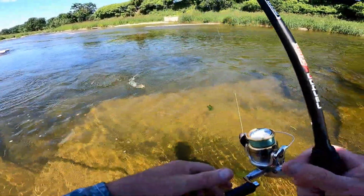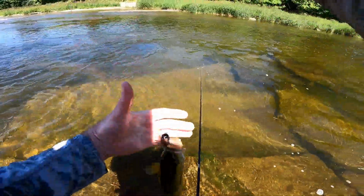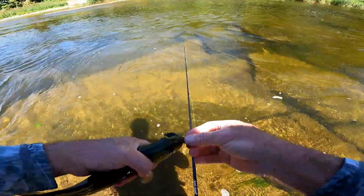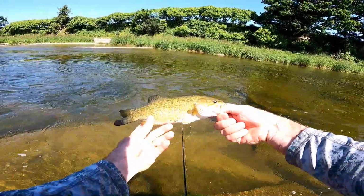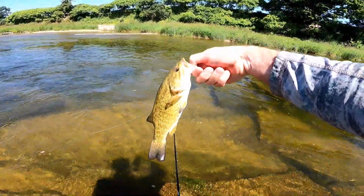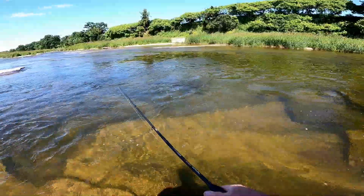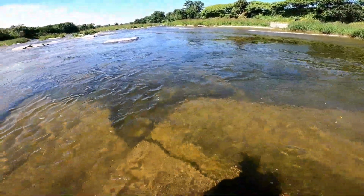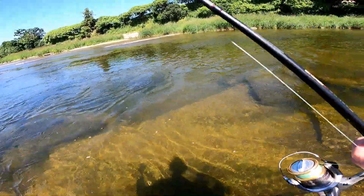Come on, buddy. Get in here. We're just gonna lift you right up. There we go. Small smallie. Just missed that decent size one. There's one right below this rock, man.